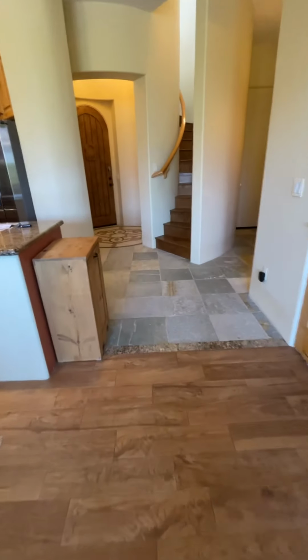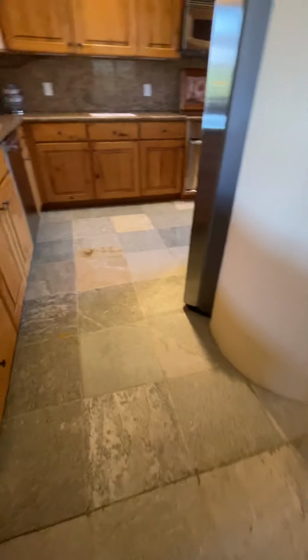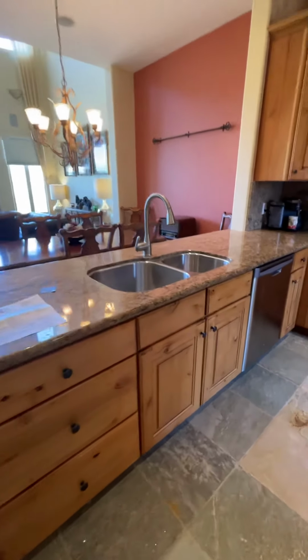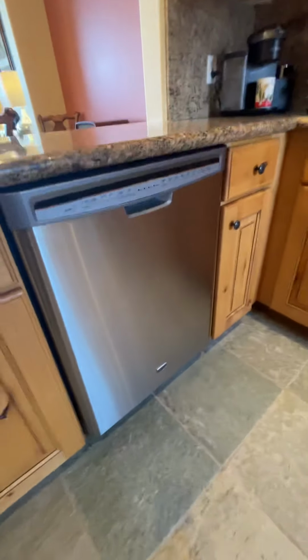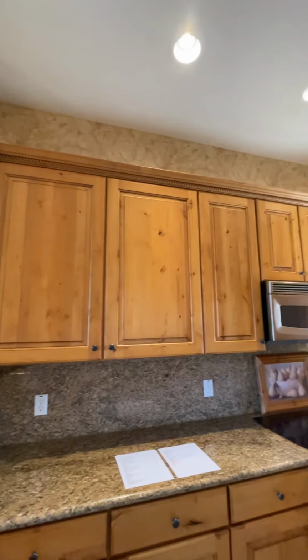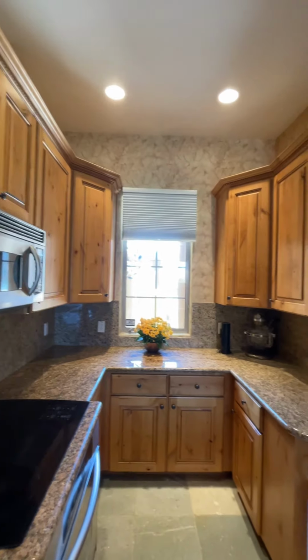So you have basically slate flooring here. Nice double sink, and regular garbage disposal. All sorts of cleaning stuff. Got a Maytag dishwasher. We have nice crown molding on the cabinets that overlooks the front entry.